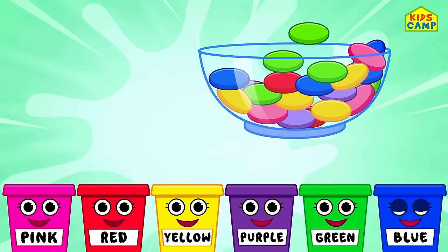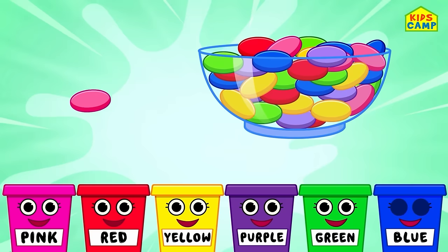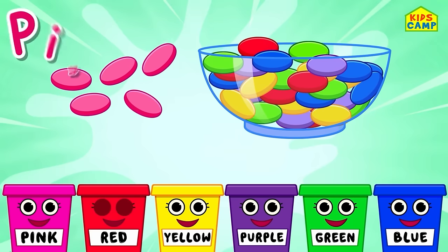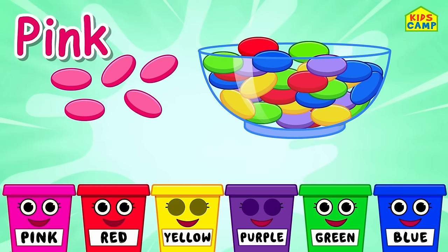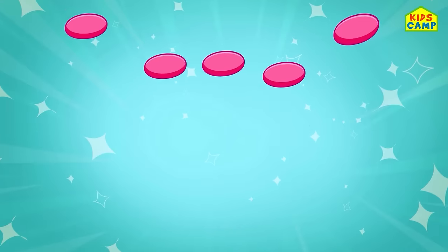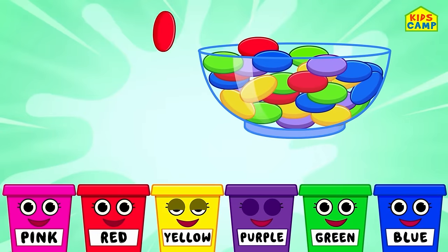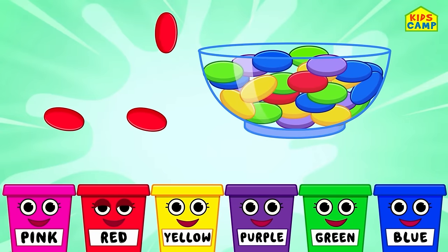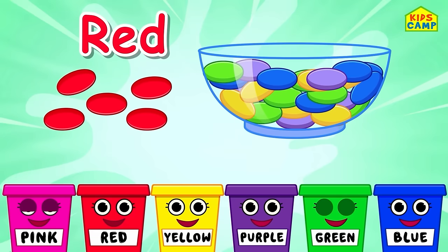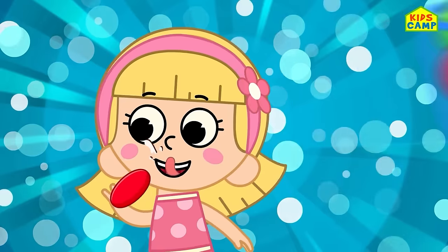Ooh, jelly beans! Let's sort the pink jelly beans. Yummy! Into the pink bucket. Wonderful! Yay! Next up is red. Let's sort the red jelly beans. Woohoo! Into the bucket. Yummy!